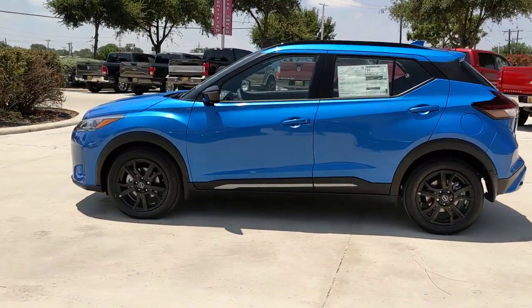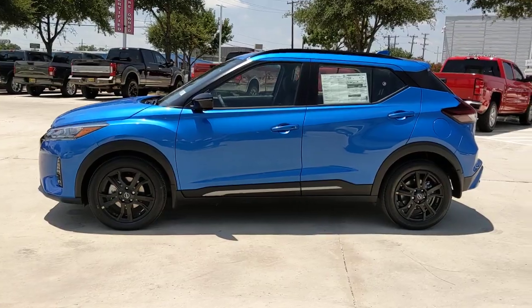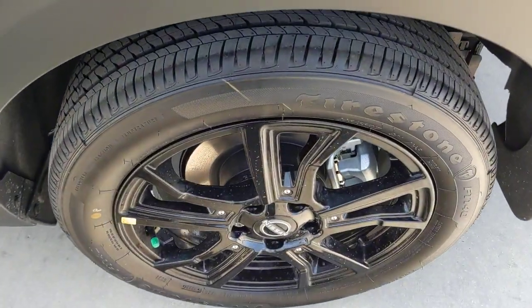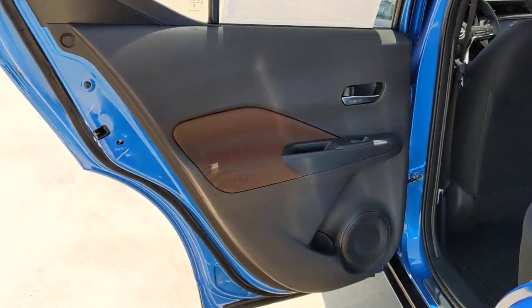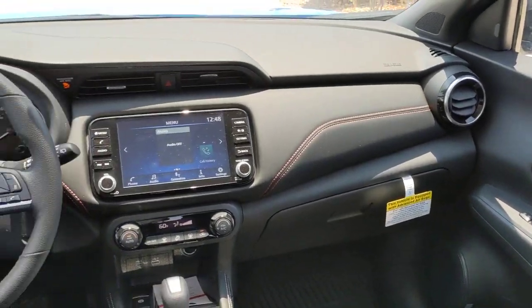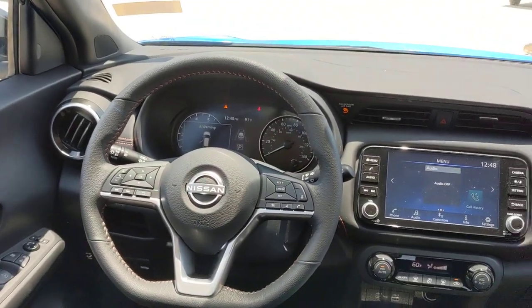These are just some of the great options this vehicle comes with: pre-collision system, lane departure warning, keyless entry, backup camera, fog lamps, heated mirrors, keyless start, adaptive cruise control, remote engine start, satellite radio. Navigate your world in confidence and style in this safety-minded Kicks.